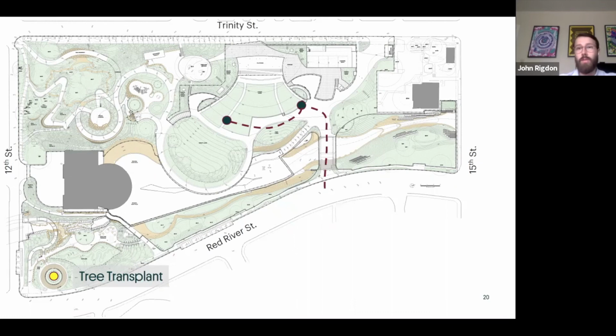And saving these trees has been one of our big project goals, because not only do they have generations that they've survived and have much more to give us, but also they offer great shade and habitat day one. And it takes a long time for a lot of smaller trees to grow to be of that size to provide those benefits.